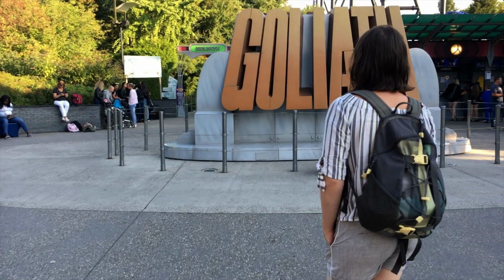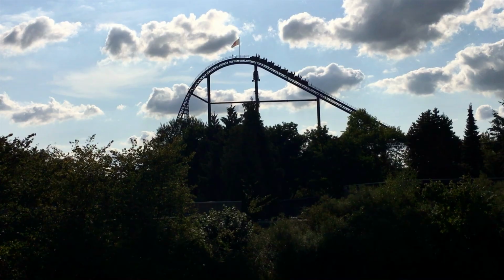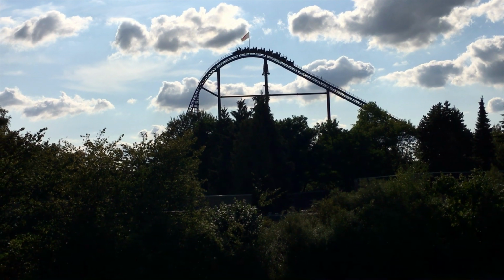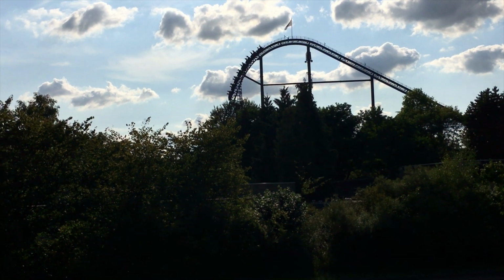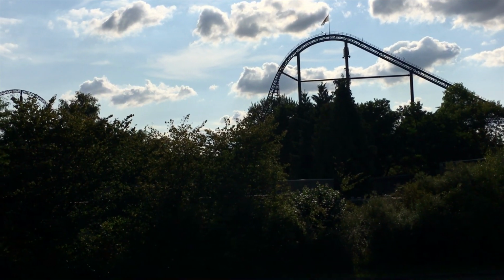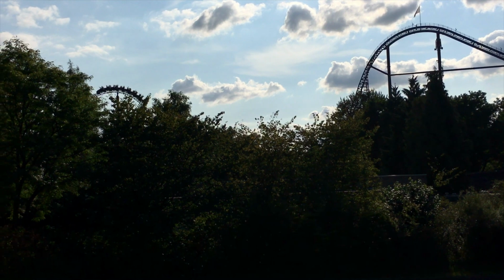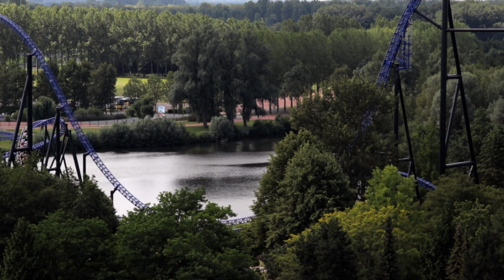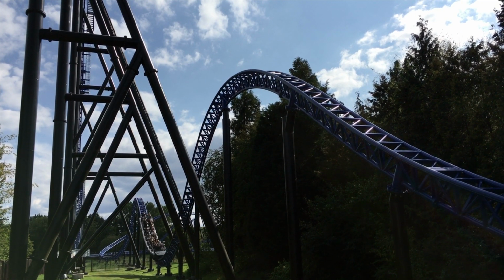Goliath is an Intamin mega coaster in Walibi Holland, Biddinghuizen, the Netherlands. It is 46.8 meters high and has a top speed of 106 kilometers per hour. This ride is awesome, has some nice forces, great ejector, and that 121-degree Stengel dive. Oh, and don't forget those amazing helixes over the water.